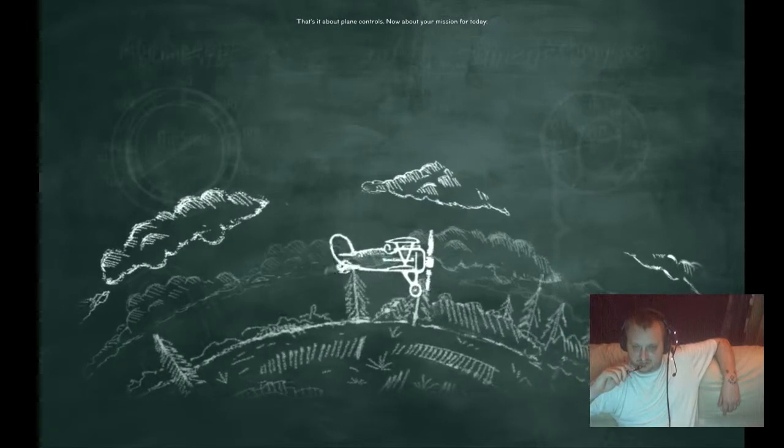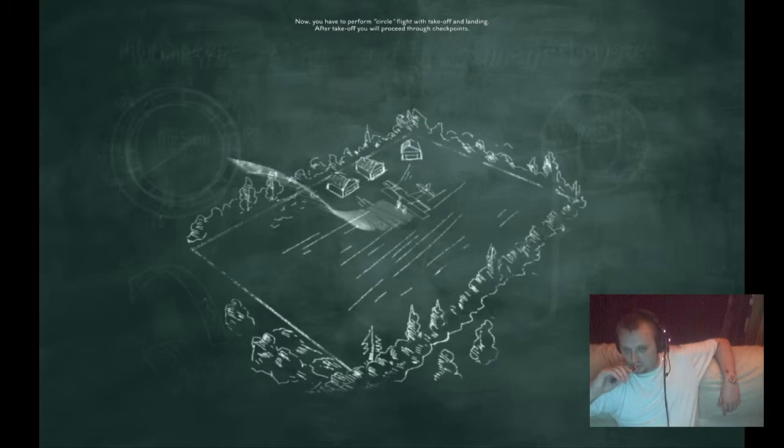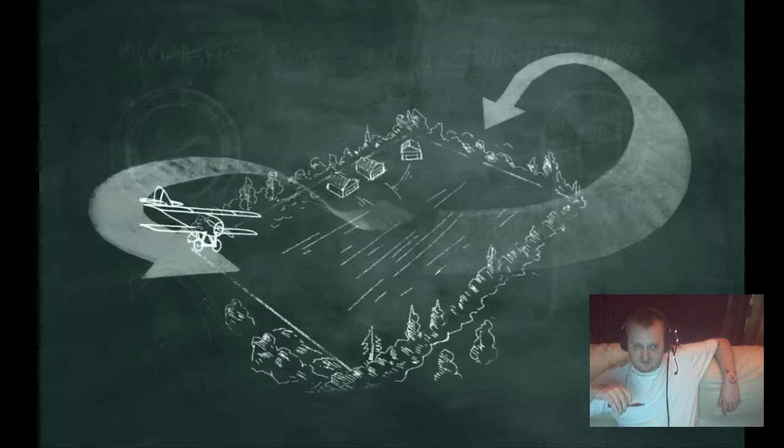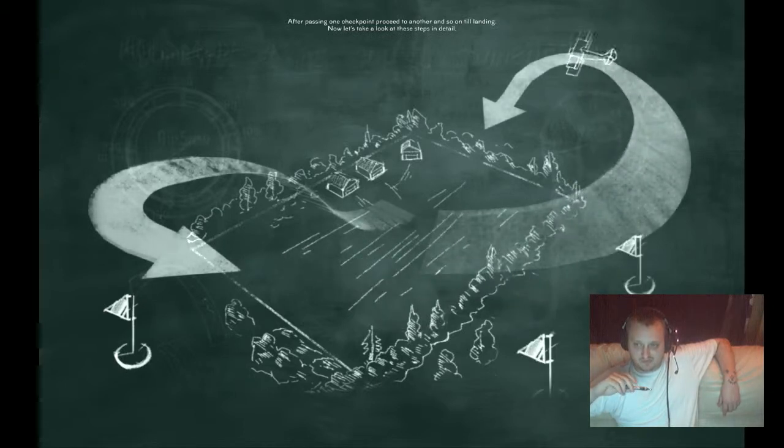Now about your task for today. Now you have to perform a circle flight with takeoff and landing. After takeoff, you'll proceed through the checkpoints. After passing one checkpoint, proceed to the other, and so on until landing. Now, let's take a look at these steps in detail.